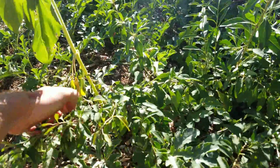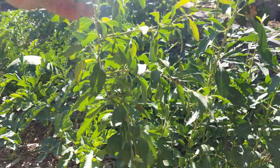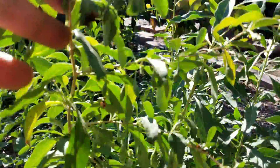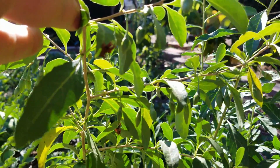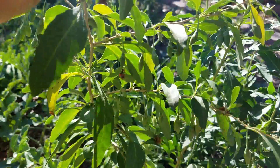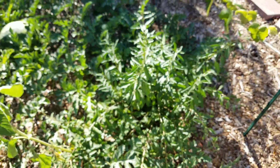And this one here is a goji berry. Kind of excited about this one. All the berries are green right now, so I don't know if you'll even be able to see them. Maybe I can get it to focus. There we go. I haven't had any berries off of it yet, so I can't vouch for whether they're good or not. They're supposed to be really good for you, but that's a goji berry.